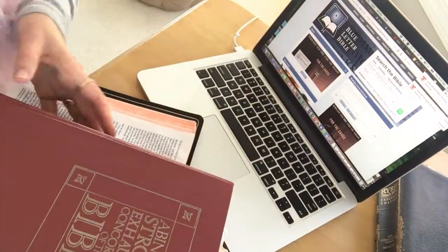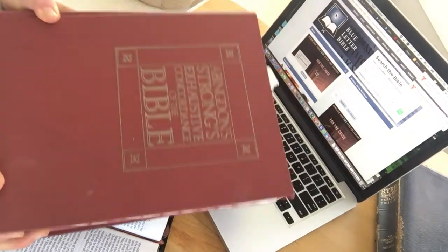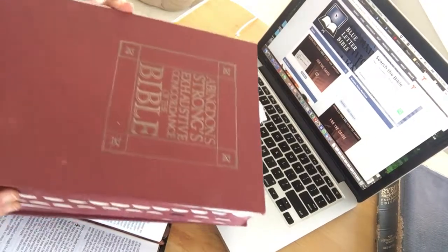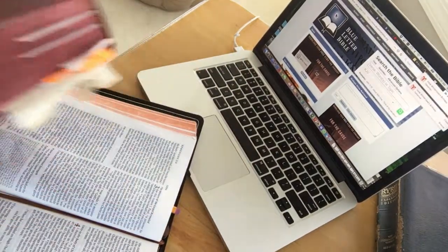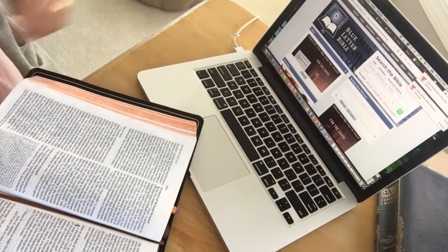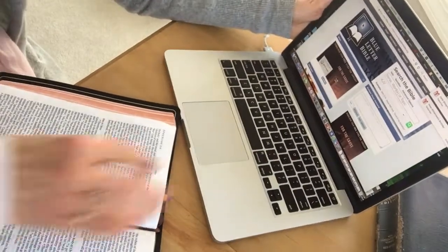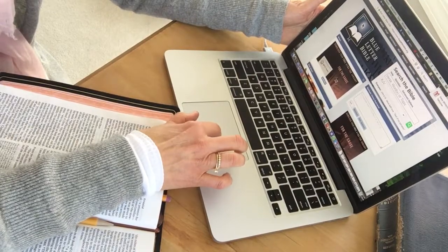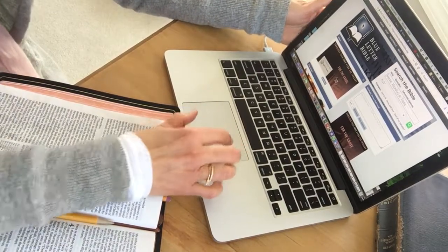Now, friends, there's a lot easier way. I love this old book. It is big. You can see how it compares to my Bible. Not easy to travel with or take around with us. And we are so fortunate to live in this day and age where we can access the same tools online. So here's a website.